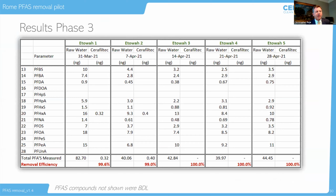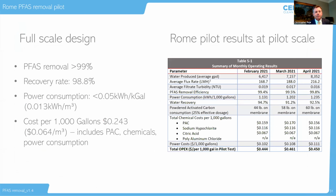Okay. Phase 3, same thing. This was straight from the Cu River, so 99% to 100% removal of all short chains. And when we got 99%, we were down to 0.4 parts per trillion. 0.4 of a part per trillion was the result. So pretty good. Here, I wanted to just let this sink in a little bit.